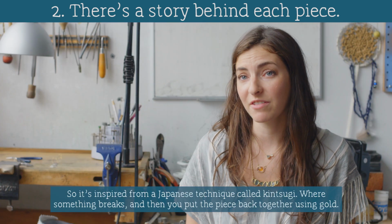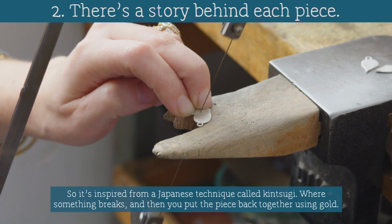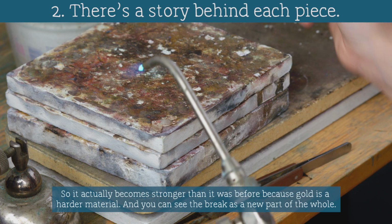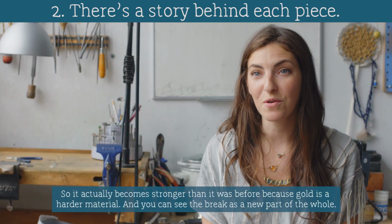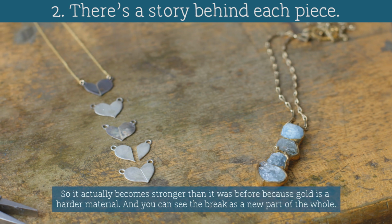It's inspired from a Japanese technique called kintsugi, where something breaks and then you put the piece back together using gold. So it actually becomes stronger than it was before because gold is a harder material, and you can see the break as a new part of the whole.